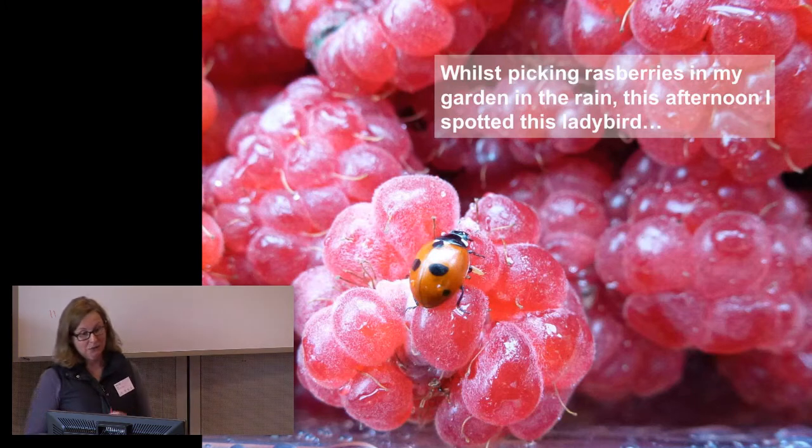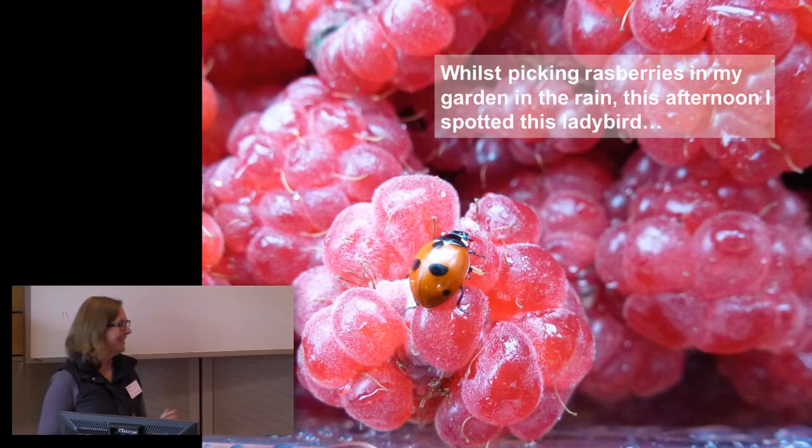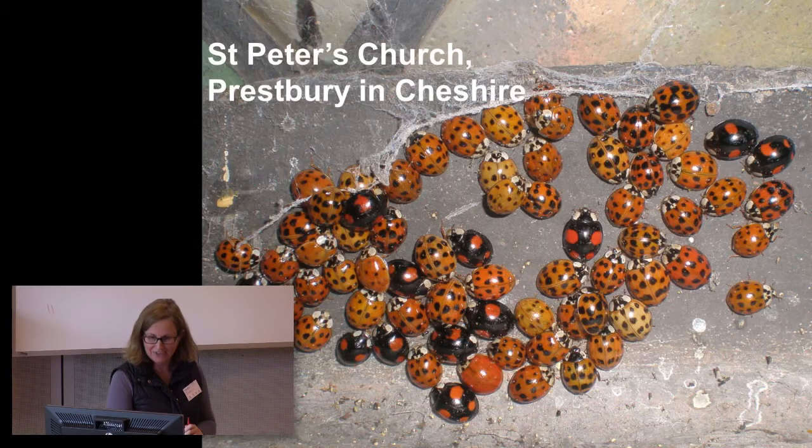Then this lady, for example, she sent me a record, and she had no idea of the significance of her record, but she said she was picking raspberries in her garden and she spotted this particular ladybird. This is a 5-spot ladybird, a real rarity in Britain. It's confined to disturbed river shingle, but she found it on the raspberries in her garden, admittedly quite near a river, but nevertheless a lovely find.